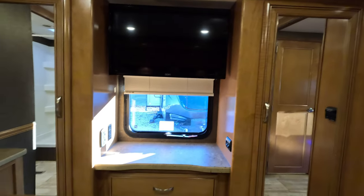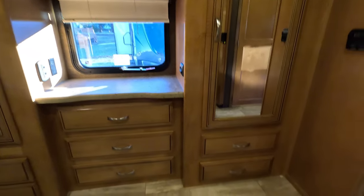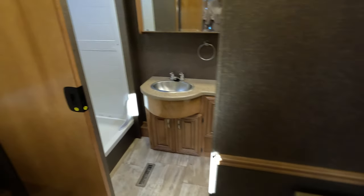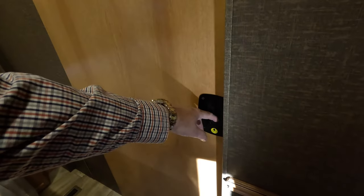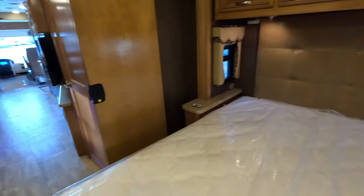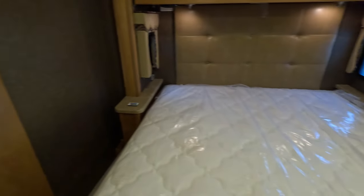Another television in here. It does have multiple USB chargers. You got a Bluetooth stereo, closets, drawer space. And you do have a large rear bathroom. This is where your shower's at. And I do like the solid sliding privacy door, which, I mean, if you're in your shower back here, you can just close your door at the bedroom instead of that one. And this gives you your entire bedroom, bathroom to get ready in.